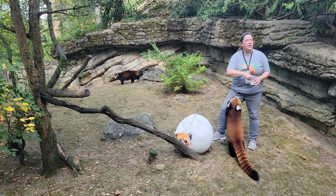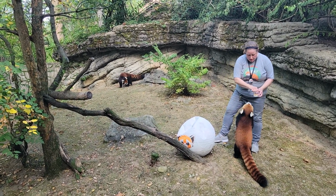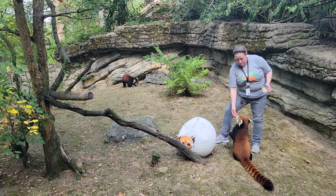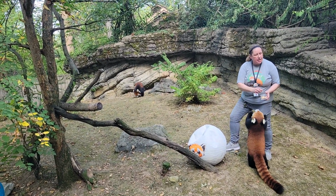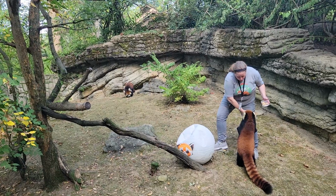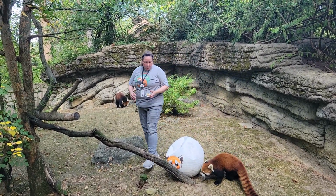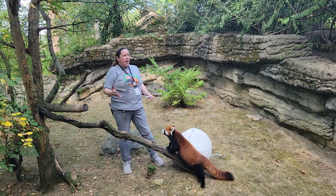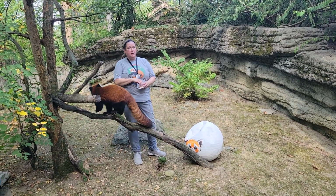And they are born much like kittens, so ears and eyes closed, completely dependent on mom. They'll stay in the den with her for up to 4 months, and then mom will start taking them out and introducing them to the world. So here at the zoo, they would usually be born in generally late May, early June, but they're not coming out here to greet everybody until usually late September, October.